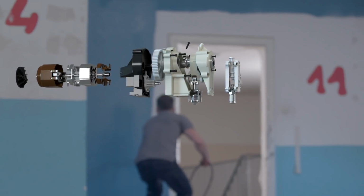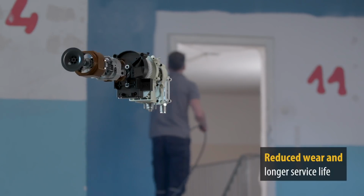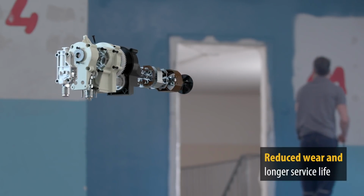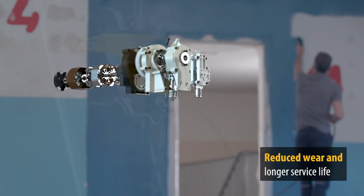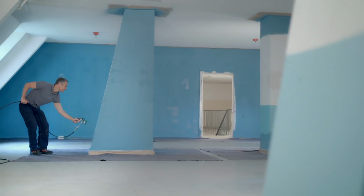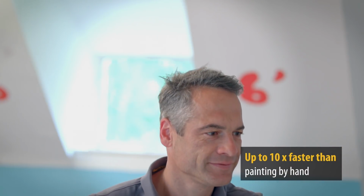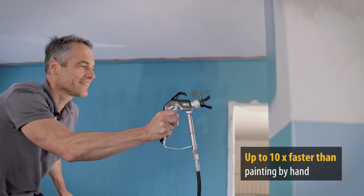In addition, the machines and their components are less heavily stressed, resulting in reduced wear and a longer service life. You also save a lot of time and effort. Airless sprayers let you work on average 10 times faster than painting with a brush or roller.